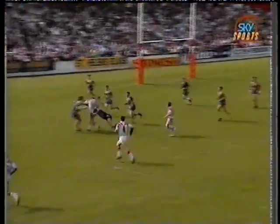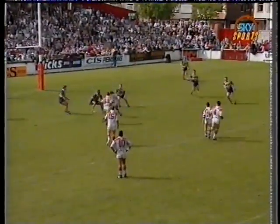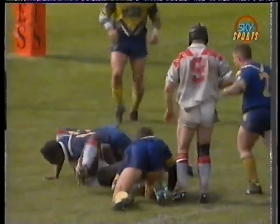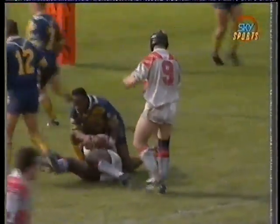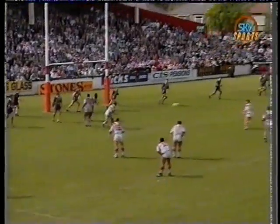Now Joint. Joint running strongly. Now will St Helens put on one of these famous crisscross moves soon? Cooper was directing the traffic. This is Sonny Nickle. 8 metres short. St Helens examining the Leeds defence again.